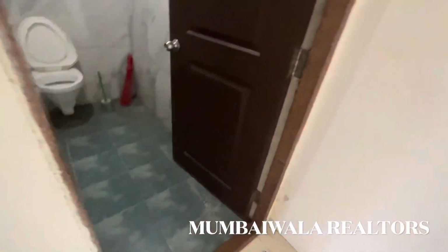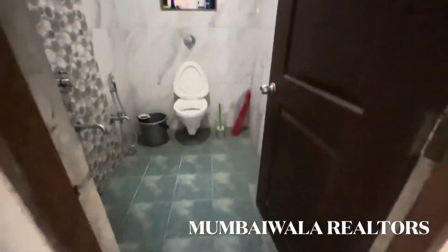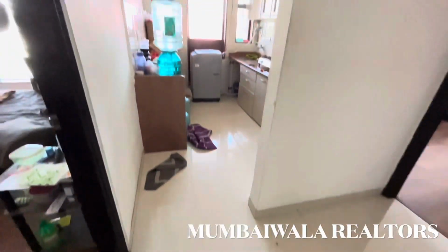For the common bedroom, you have this common washroom, easily accessible from the common bedroom to the common washroom. Now I'm showing you the other side of the apartment.